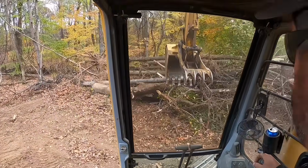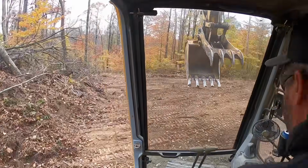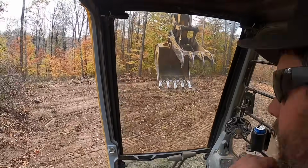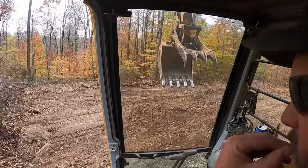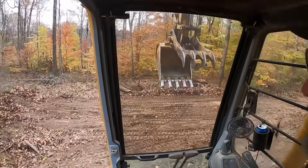All right, Chris is backing down the hill. Let's go down here and get set up. This is probably going to dictate how our whole day is going to go, is how well we can get it out of here with a load of dirt. Hopefully easy peasy.